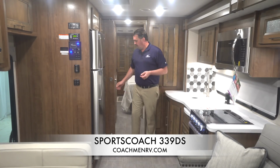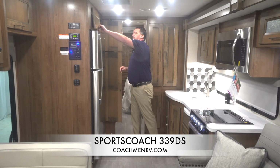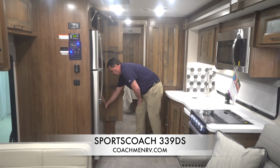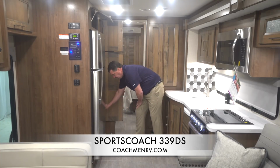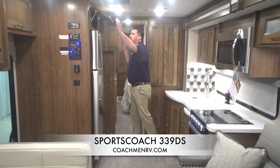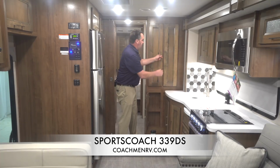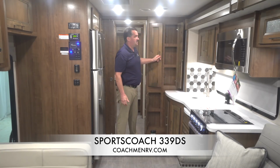In the kitchen area, we do use the 18 cubic foot stainless steel residential refrigerator. Lots of pantry space, tons of storage. Does have a drawer on the bottom of this one. Again, slides in, drawer on the bottom. Just an amazing amount of kitchen storage here. And again, you got spice racks throughout the entire coach here.